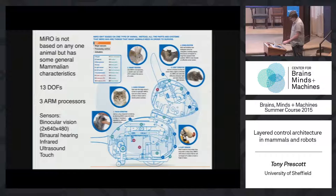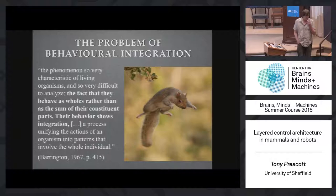So I want to start out with some general ideas and questions and issues about how we might learn from the biology of the brain how to develop robots, and how we might use robots to help us understand the brain. And a central question, I think, that robotics can help us answer, and I think that's a core question in neuroscience, is what you might call the problem of behavioral integration. And the neuroscientist Ernest Barrington summarized this quite nicely. He said, the phenomenon so characteristic of living organisms, so very difficult to analyze, the fact that they behave as wholes rather than as the sum of their constituent parts, their behavior shows integration. A process unifying the actions of an organism into patterns that involve the whole individual.